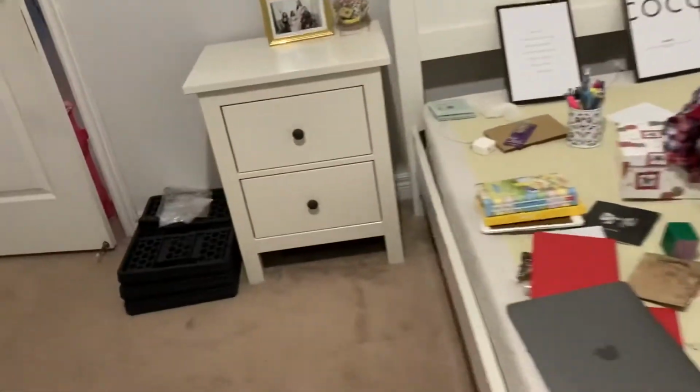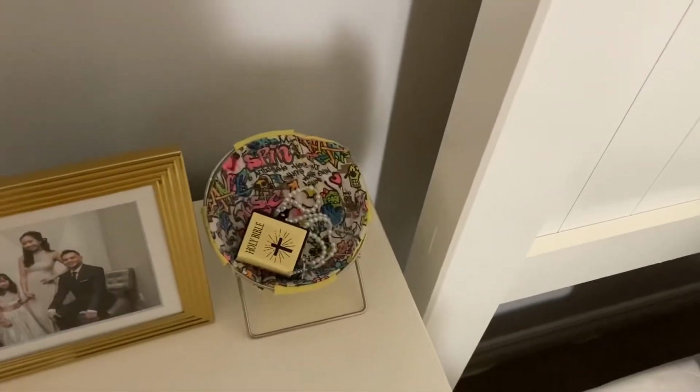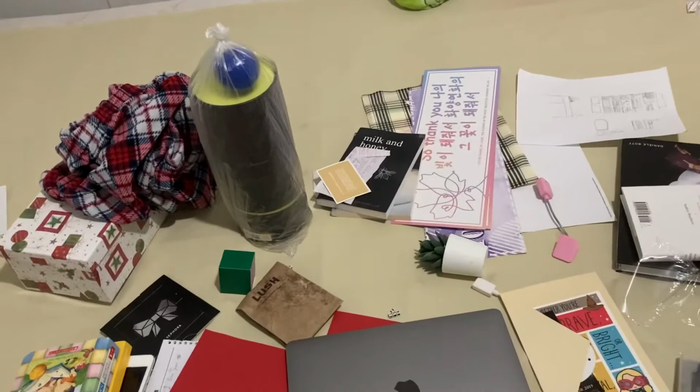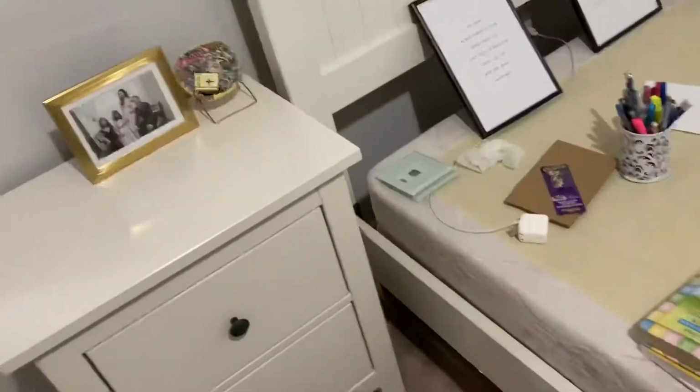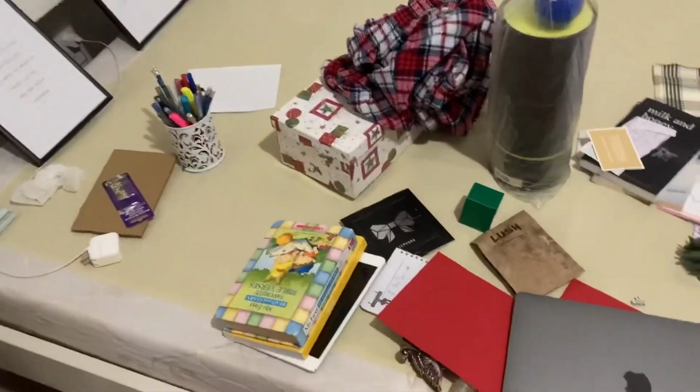What else did I do? I added this picture frame. We still have to install the shelves over there, so right now it still looks kind of empty. I'm gonna put my bed tomorrow because I still need to do the laundry for all the sheets and stuff, but yeah, it's just a mess and I'm trying to fix everything.